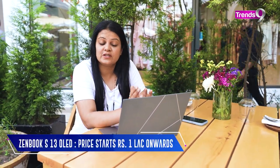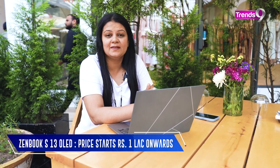We told you all about the design, the performance, all the specs that this incredible one has, and now it's about the pricing. The ASUS Zenbook S13 OLED starts from 1 lakh rupees. Yes, you need to shell out 1 lakh rupees to buy this one, and there are other models also that go from 1 lakh and above, so that's the pricing.